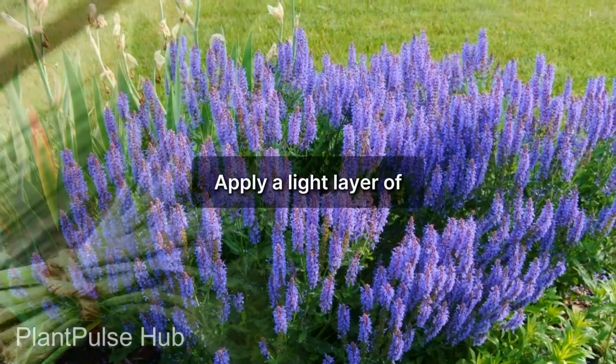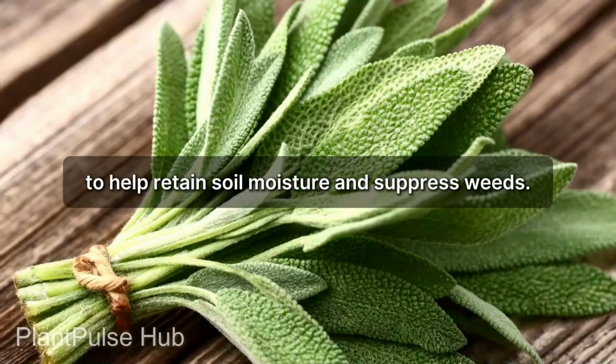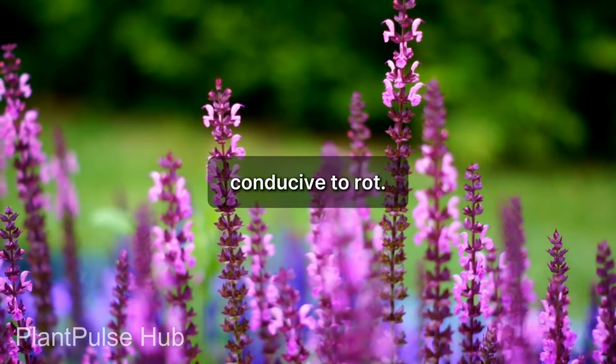Apply a light layer of mulch around the base of the plants to help retain soil moisture and suppress weeds. Avoid piling mulch against the stems, as this can create a moist environment conducive to rot.